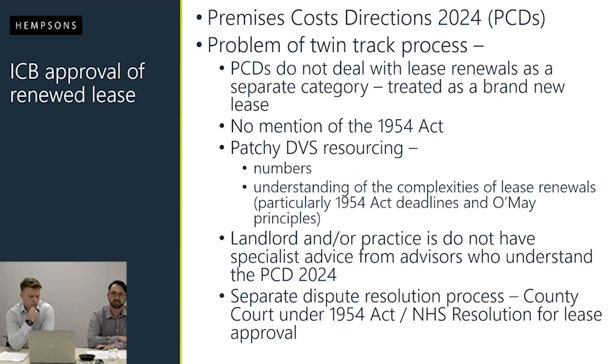So there's a lot of valuation advice that's required by ICBs, and lease renewals are just another category of those areas that need this advice. So in terms of the district valuers, they are, I think, under resourced and overworked, some would say. But the other issue we often find is that district valuers and the ICBs sometimes lack an understanding of the complexities of GP lease renewals, and particularly the strict statutory time periods that Miles has mentioned under the 1954 Act.